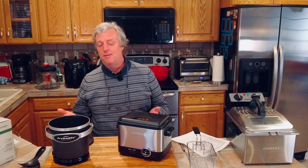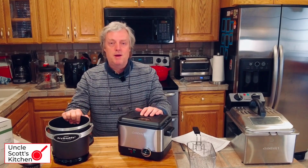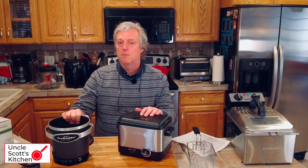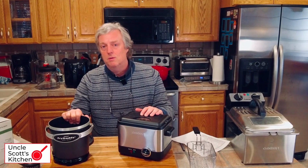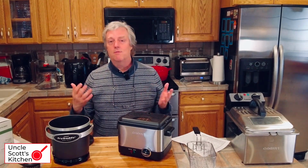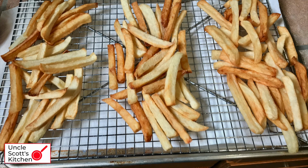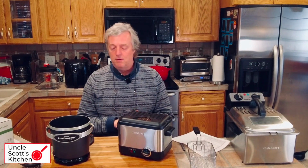I want to say right up front that I bought both of these fryers with my own money. Neither were provided for any kind of promotional purposes. Opinions are my own. I've had both of these for a while, been doing a lot of cooking in them, and right up front I want to say that you can produce delicious food in a small fryer. Been cooking a lot of good food in these guys.